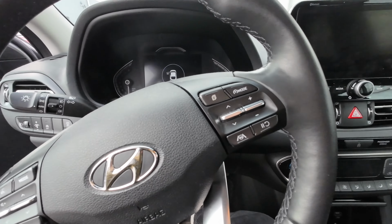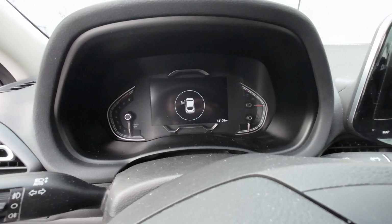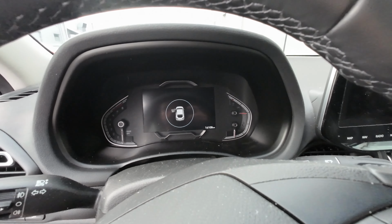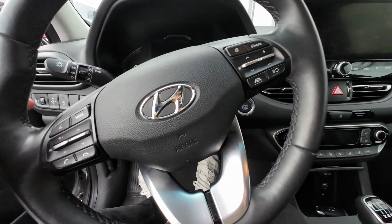Welcome from the driver's seat. I will put my seat a little bit further back so I can have a greater field of view. You can see partly, let's say, digital and analog dials over here with the center screen in the middle. Over here on the far left, some useful shortcuts for the headlights.